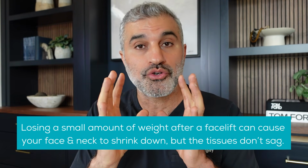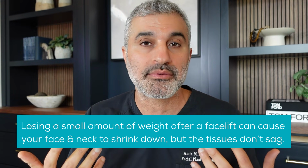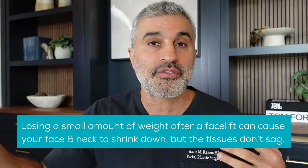What I've seen also is that when people do lose weight after a vertical restore, because the fascia is so tight, their neck and their face actually do shrink down, but their soft tissues don't sag. Of course, we're talking reasonable weight shifts, like 10, 15, 20 pounds, not 40 or 50 pounds. I don't know what would happen there. But in that category of 20 plus pounds, I don't really mind you not being at your ideal weight.